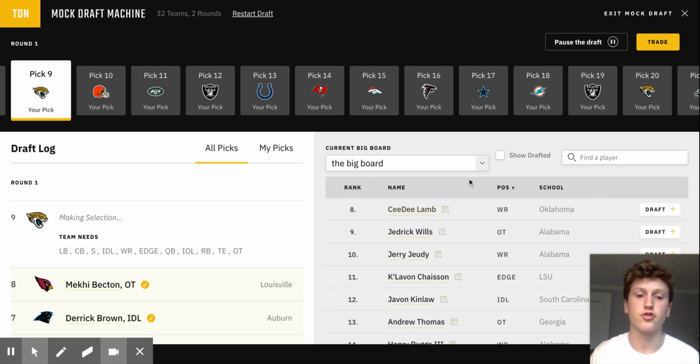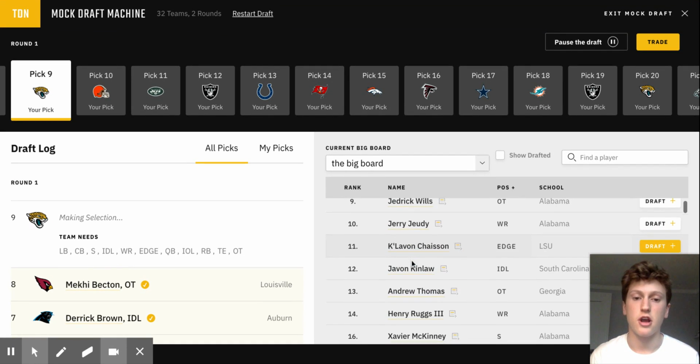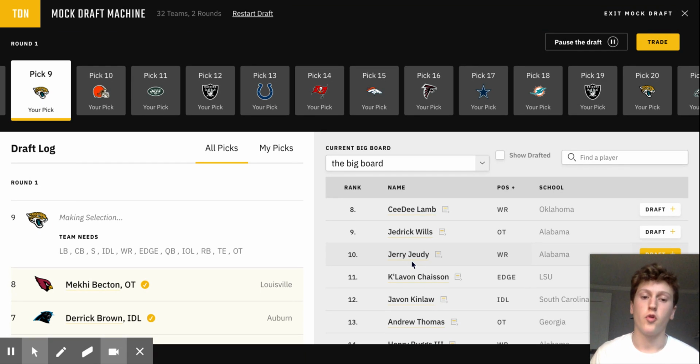Here at 9, it's a tricky one because a lot of the players that maybe the Jaguars would go after aren't available. You don't see Jeff Okudah. You don't see Isaiah Simmons. And then you don't see Derek Brown, which I feel like would be their alternative. Now, to me, there's 2 options here.